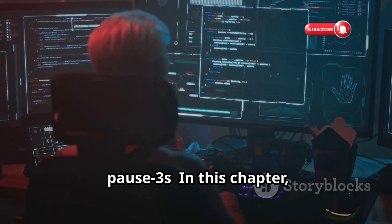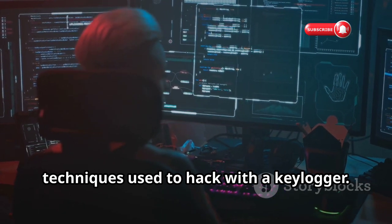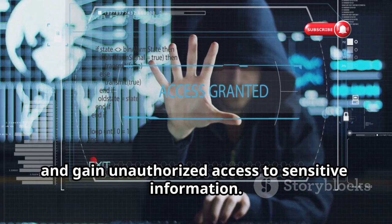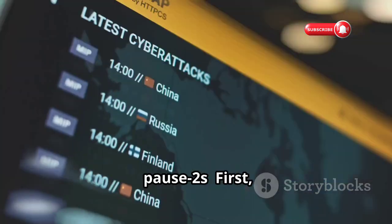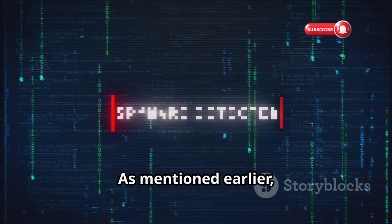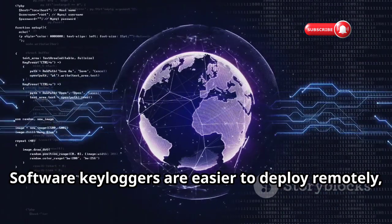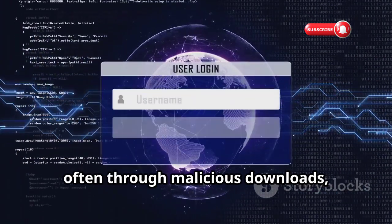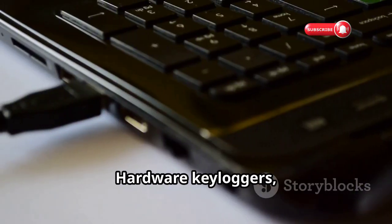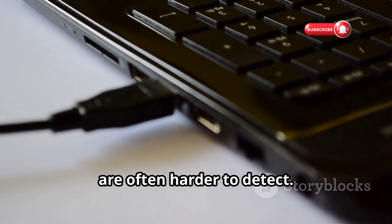In this chapter, we will explore the methods and techniques used to hack with a keylogger. Keyloggers can be used to capture keystrokes, monitor user activity, and gain unauthorized access to sensitive information. First, let's discuss the different types of keyloggers. As mentioned earlier, keyloggers can be software-based or hardware-based. Software keyloggers are easier to deploy remotely, often through malicious downloads, phishing emails, or compromised websites. Hardware keyloggers, on the other hand, require physical access to the device and are often harder to detect.